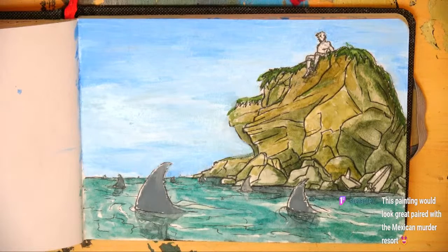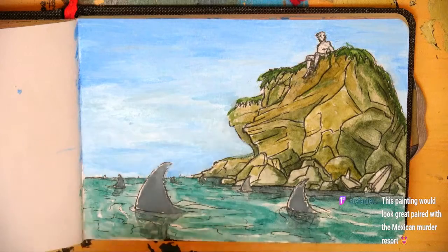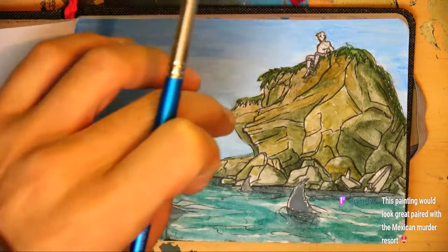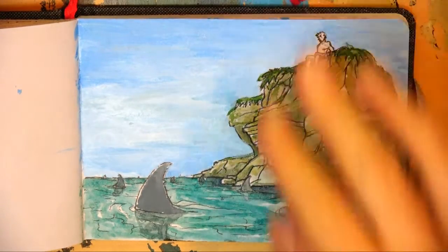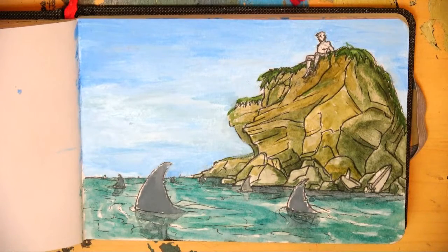This painting would look great paired with the Mexican Murder Resort. I would say it'd be the next panel after the Mexican Murder Resort. You just see this dude throwing the body off the cliff, the body just midair, flopping towards the sharks. Except we do it like the tentacle, the Nope style, like the last panel, getting whipped by the tentacle, you know? Mid motion.